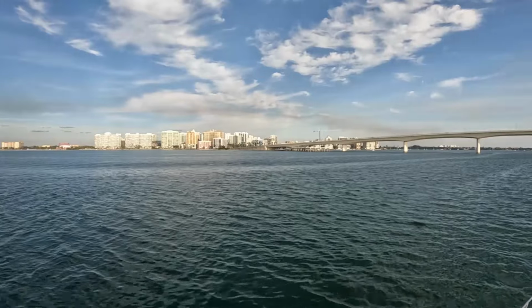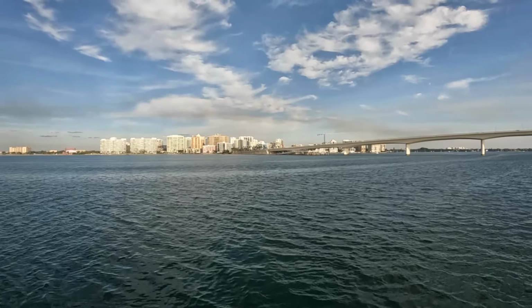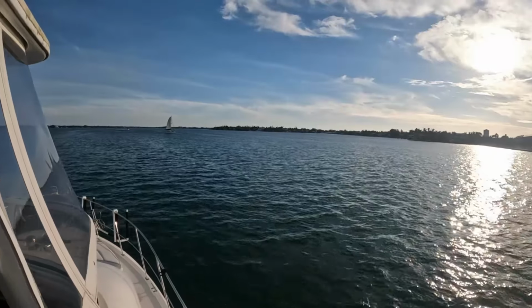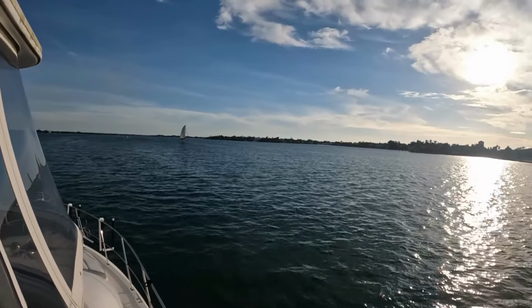So this looks like the Sarasota fishing pier right here. Got some decorative arches. And of course the Ringling Bridge. Someone out for a sunset sail, it looks like, on the catamaran here.